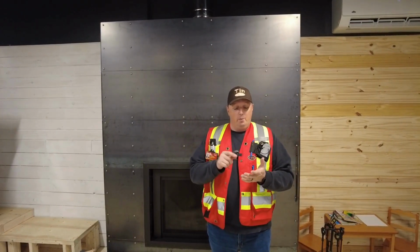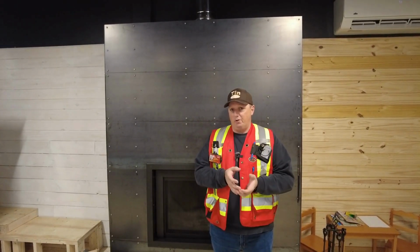So, what is a WETT inspection? A WETT inspection is an inspection on a wood burning appliance that you have in your home. It's required mostly by insurance companies, real estate, or even peace of mind. But a WETT inspection itself is going to be from an individual who's going to come into your home, similarly dressed like I am, and take measurements on your wood burning appliance.